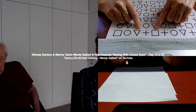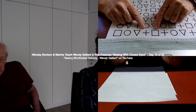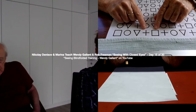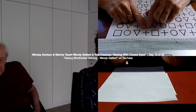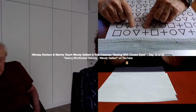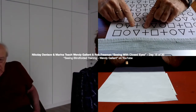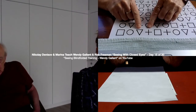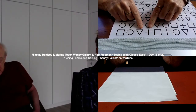A little closer to the square. Okay. Left. Stop. Yes, this point. Cross. Yes, very good. Very good cross. Left and up. And left. Yes, this shape.